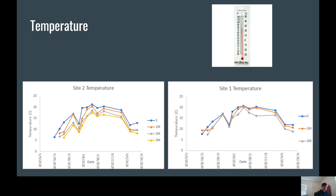Here's the results of monitoring the temperature of the lake throughout the year. The lake was pretty cold. The warmest it ever got was 20 degrees. And as we would expect, the temperature is colder deeper in the water.